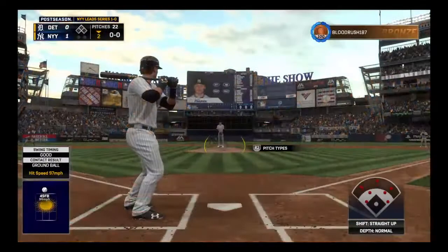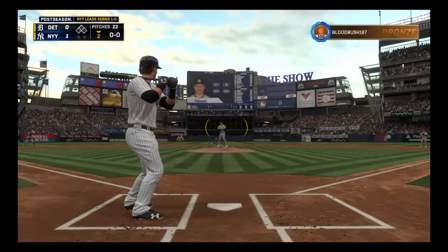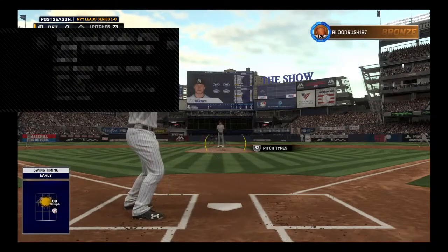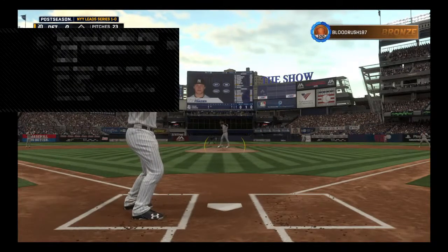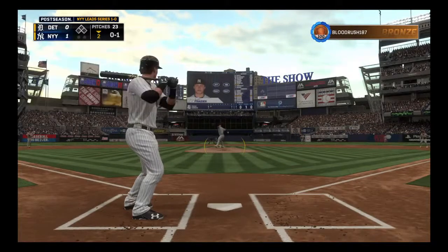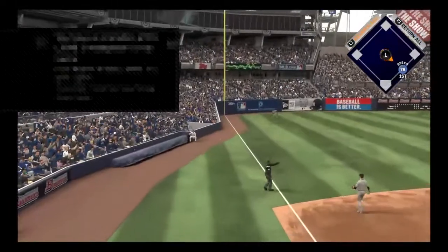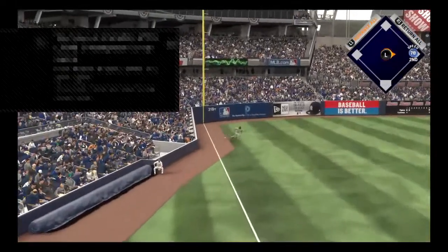Into the box now, Clint Frazier. He'll lead things off here in this one-run contest. Clint swung on and missed for the first strike. Into the windup, here comes the 0-1. Hit down the third baseline. That gets through, and he'll start the inning off with a base hit.